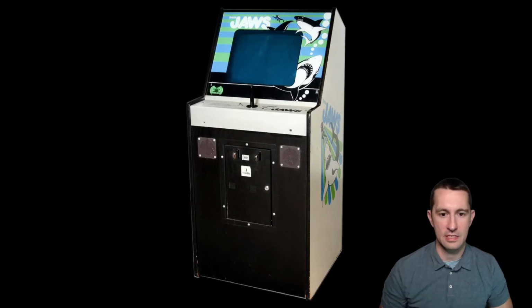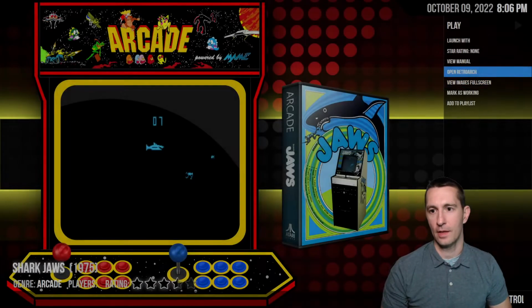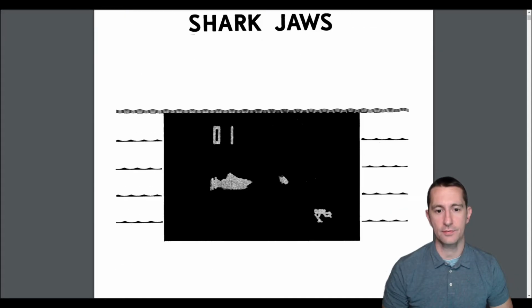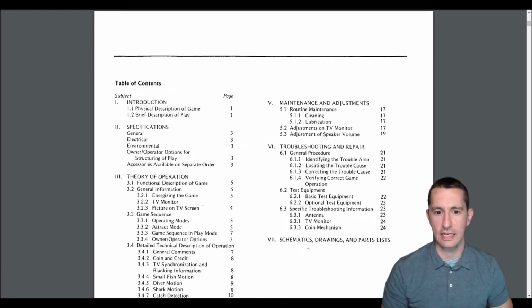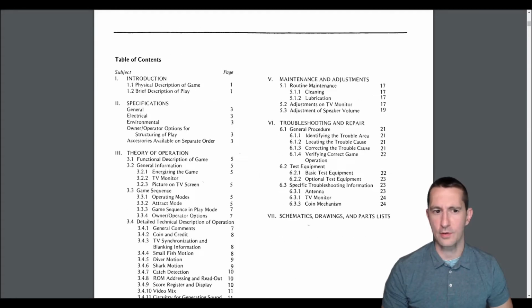So there's our arcade cabinet. It looks like one joystick in the center. It's two players, so they got two coin shoots. All right, let's see the manual. This is Shark Jaws from 1975. Horror Games. Sweet. So it's not Atari. It's a different company called Horror Games? Yeah, that's cool. What else did Horror Games make?